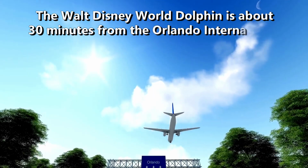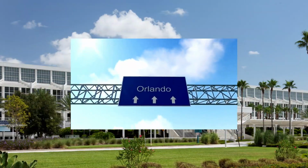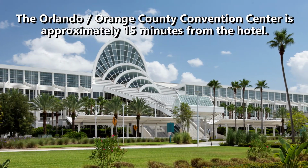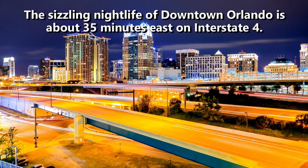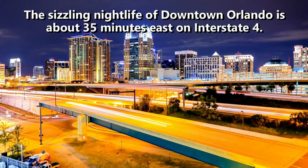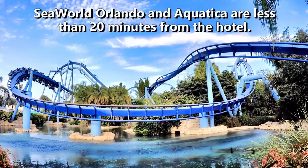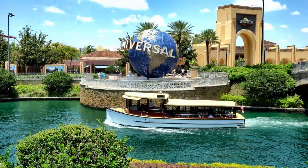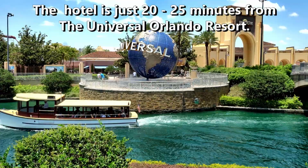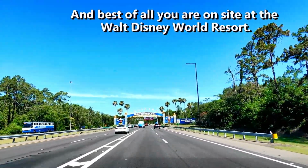The Walt Disney World Dolphin is about 30 minutes from the Orlando International Airport. The convention center is approximately 15 minutes from the hotel. The sizzling nightlife of downtown Orlando is about 35 minutes east on Interstate 4. SeaWorld Orlando and Aquatica are less than 20 minutes from the hotel. The hotel is just 20 to 25 minutes from the Universal Orlando Resort. And best of all, you are right on site at the Walt Disney World Resort.